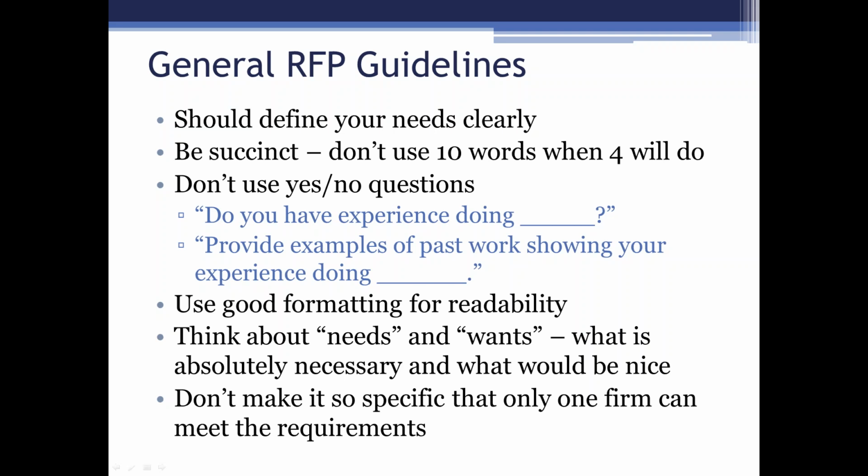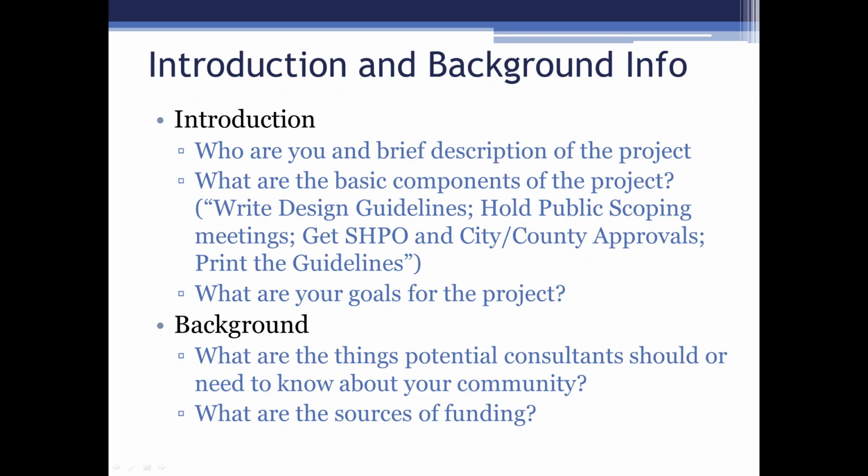Make sure that you're using good formatting so that it's readable, and think about what are your needs and what are your wants. What are those things that are absolutely necessary, and what things would be nice to include as part of the project. And make sure you're not making it so specific that only one firm can meet the requirement. You don't want to say, for example, we are looking to hire a consultant based in this city with this number of people, this many men, this many women, whose name has the word brick in the company name. That's getting real specific, and that kind of defeats the purpose of doing a request for proposal. So make sure it's broad enough that anyone who's qualified can apply for or submit a proposal.